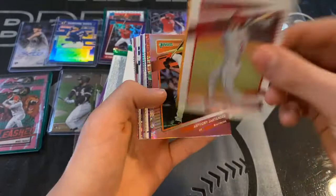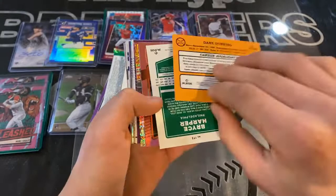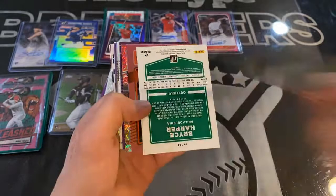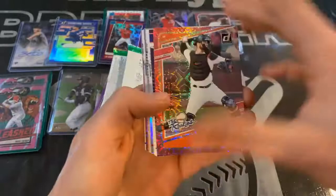And that's going to be followed by an auto, our final auto of the night, Dane Dunning for the Chicago White Sox. Actually, no, for the Texas Rangers. Texas Rangers, Dane Dunning. He came up as a prospect for the White Sox, so that's why I was thinking that. But no, going to the Texas Rangers, Dane Dunning, auto. Anthony Santander, Pink Hollow. And the rookies, Pink Fireworks, Joey Bart for the San Francisco Giants.